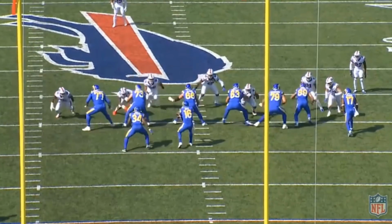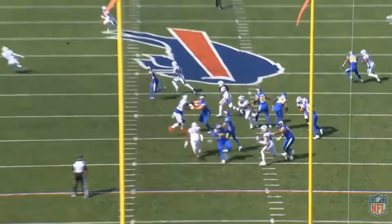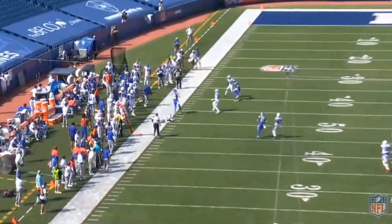My man Big Wit with the shuffle. Strike. What a nice throw.